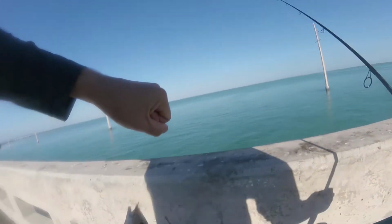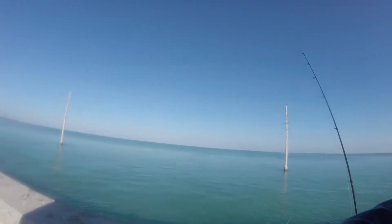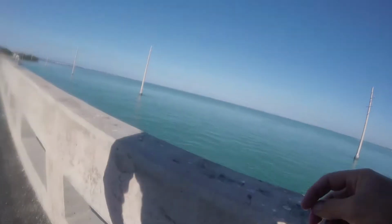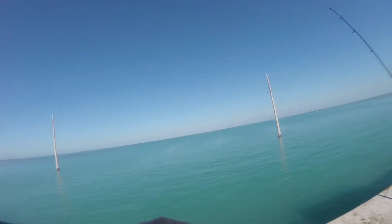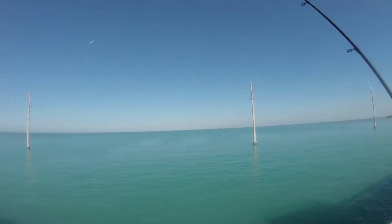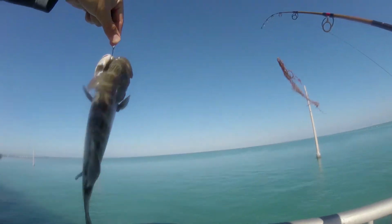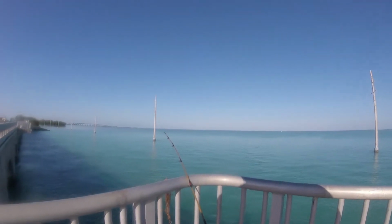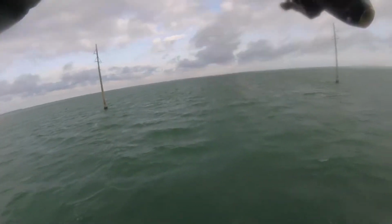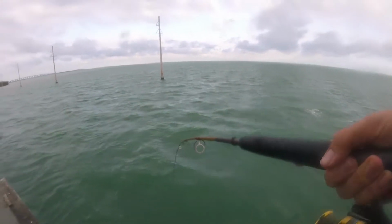We finally got a little decent mangrove. Get a couple more of these, maybe I'll actually have a video out here. Little black grouper. Oh, man, that. Beautiful. Baby grouper.